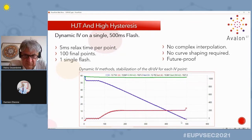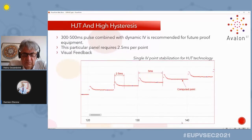So this allows us to also be future proof. I will show that on the next slide. The level of complexity to perform the measurement is much lower and it also requires a single flash. So this is one panel that was provided to us. It's one of the most recent, most capacitive panels you can find on the market.